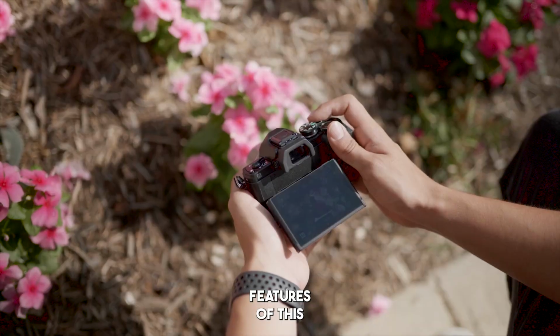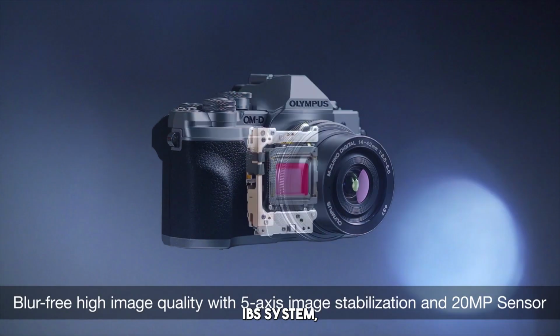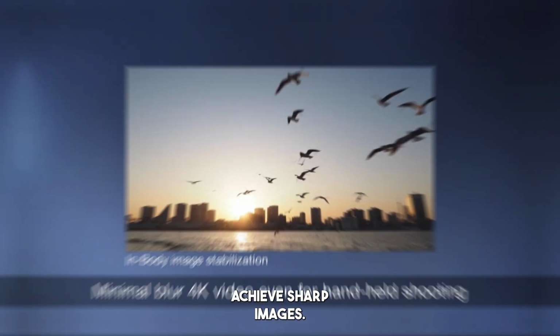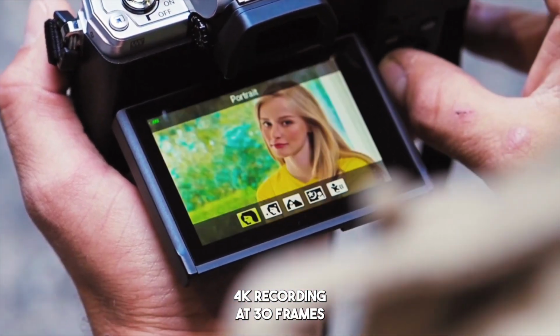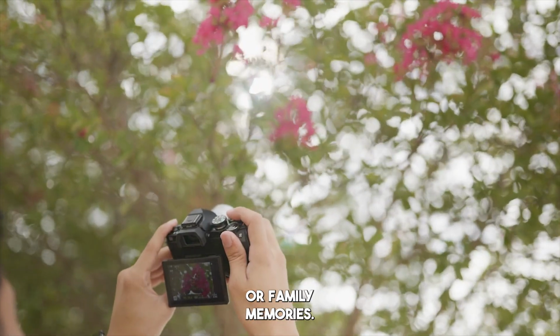One of the standout features of this camera is its in-body image stabilization, or IBIS, system. With up to 4.5 stops of stabilization, you can shoot handheld at slower shutter speeds and still achieve sharp images. This is a game changer for low-light photography and videography. Speaking of video, the E-M10 Mark IV offers 4K recording at 30 frames per second, allowing you to capture high-quality footage for your vlogs or family memories.